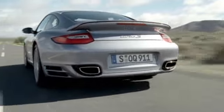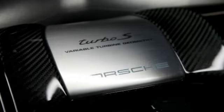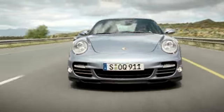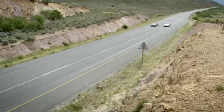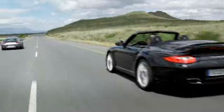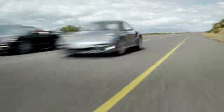A visible sign of the extra power in the engine space is the carbon air filter housing featuring a Turbo S badge. The top speed is now 315 kilometers per hour, 196 miles per hour. Acceleration from 0 to 100 kilometers per hour or 0 to 62 miles per hour takes 3.3 seconds.